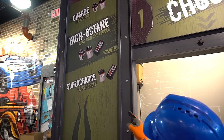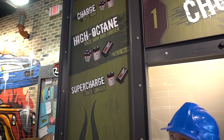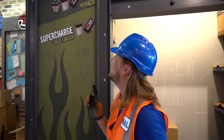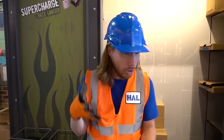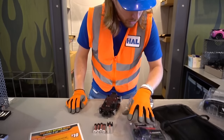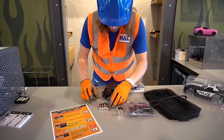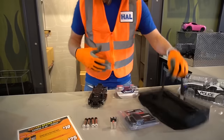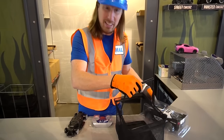We can do a supercharge. Or we can do a high octane. I think we're going to have to choose the high octane. Yep. And look, here we go. So we've got our charger. For that, we've got one battery. And then we've got these four batteries. Wow. All right, and look, we even got a basket to put all our stuff in.